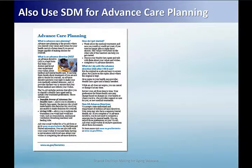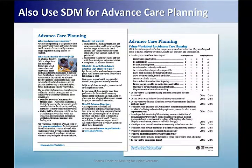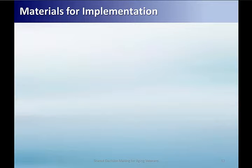Here you see the advanced care planning handout with information on one side and a values worksheet on page 2. And just like the shared decision-making decision aids, this worksheet is for the veteran to use and then to serve as a guide in advanced care planning discussions with providers and social workers.